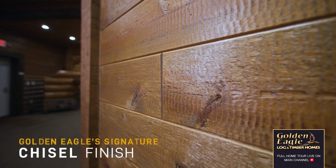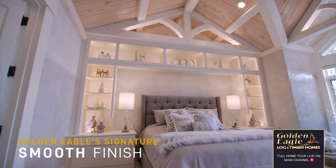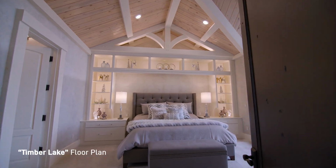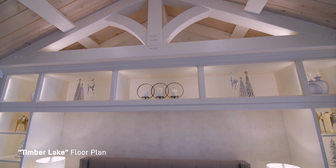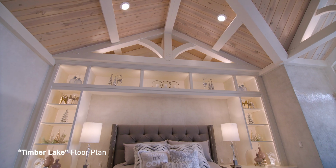Now, if you're new to Golden Eagle, you should know that we also have more finishes available, from chisel to even smooth. Now just imagine if we change these trusses from hand-hewn to smooth. It completely changes the aesthetic. On other feature homes, we've even taken it a step further and painted those trusses. It gives it much more of a modern and contemporary aesthetic.